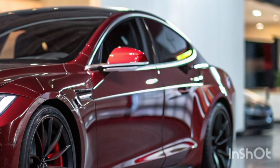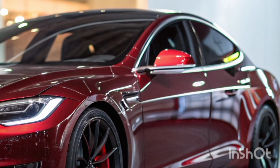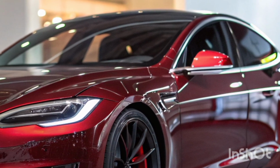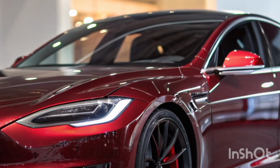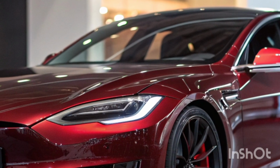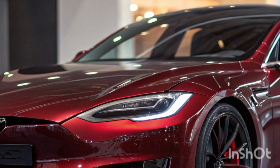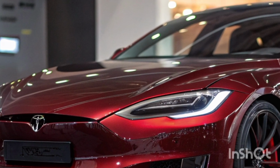All that power means next-level acceleration. The target for 0 to 60 is 1.7 seconds, possibly lower on prepped surfaces with launch control. Quarter-mile times are estimated at around 8.9 seconds. Top speed is listed at 225 miles per hour, which would make this one of the fastest production-like EVs ever, assuming these specs make it into reality. And yes, that's with street tires.